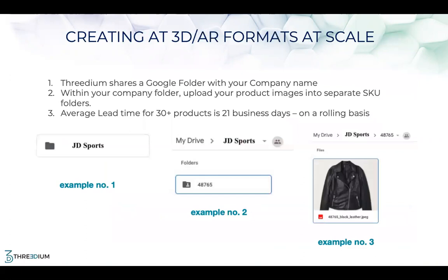Now, for all of you who are thinking that this is quite straightforward, well, what would the process be for a high volume project? It's essentially the same concept, except that Threedium would share a Google Drive folder with you. Within that folder, you would then add your own folders for each SKU, so for each product with their reference images. Threedium has a pool of hundreds of vetted modelers, so we're able to accomplish a high number of models within short time periods. And again, once you've provided all the folders with all your reference images, someone from our team will review everything and come back to you with a quote and timeline.